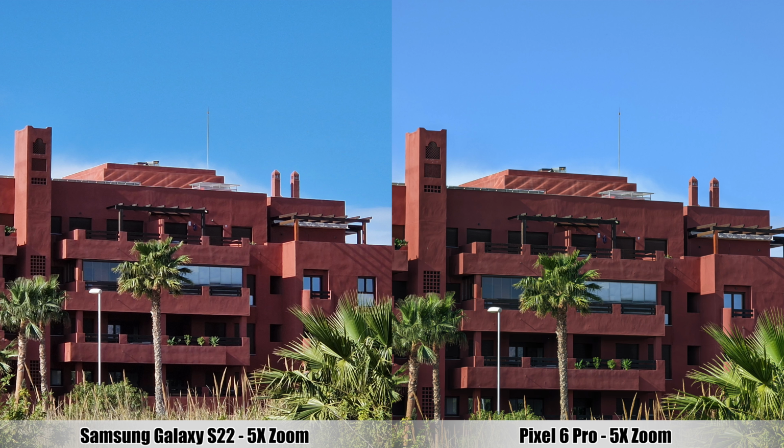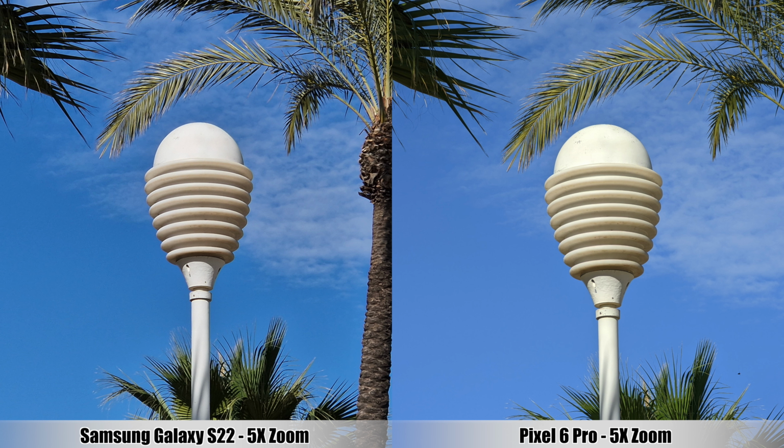Alright, so let's start by checking out some pictures that I took during the day, and I guess we'll start with some zoom pictures. For zoom pictures, I've done 5x zoom and 10x zoom, mostly because we have telephoto lenses on the back of both devices and I wanted to see what they can actually do.